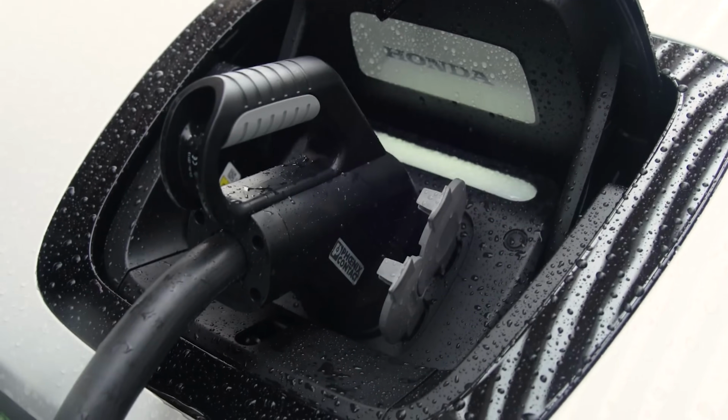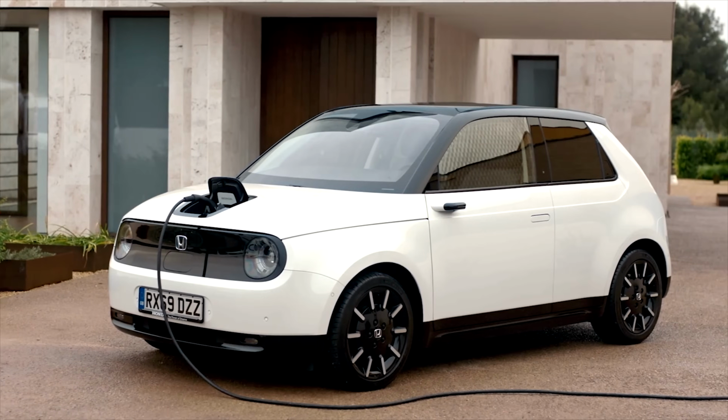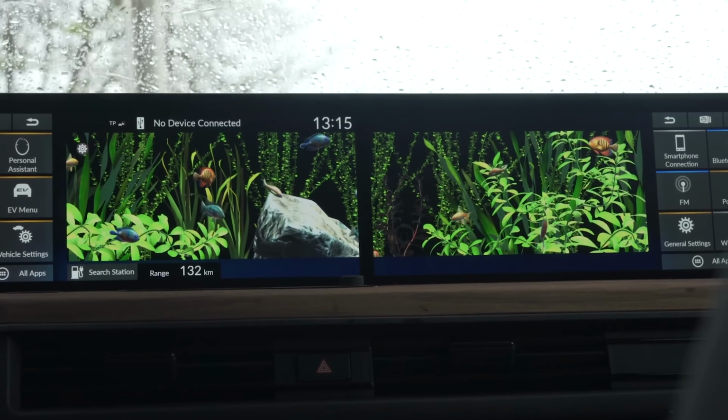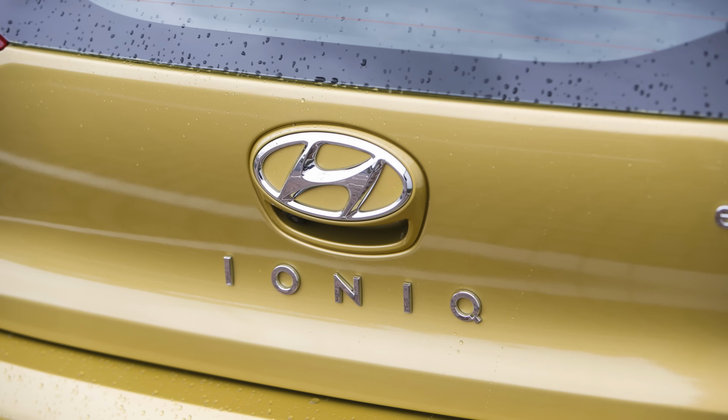But for anyone hoping for some versatility with their EV use, at almost £35,000, there are other alternatives worth considering before the Honda. One of which is the Hyundai Ioniq Electric.